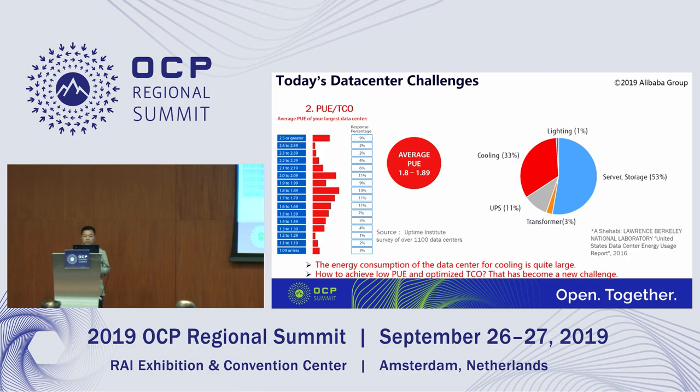As can be seen from the left picture, the Uptime Institute survey reports a wide range of PUE from over 1,100 data centers. The average PUE is about 1.8. Only 6% of respondents claim a PUE less than 1.3. Not every company can build a data center like that. The right picture shows that about 33% of power is used for cooling in traditional air cooling data centers. We all know the formula to calculate PUE. How to achieve low PUE and optimize the TCO has become a new challenge.